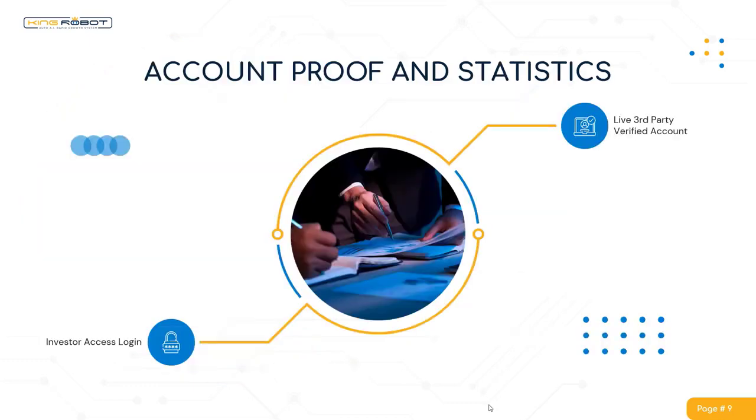So I just want to go a little bit further into the account proof and statistics. First, I'm going to show you the investor access login. I'm just going to explain this first and then I will show you. So investor access login is where I will open up the Metatrader platform from the broker. I'm going to log into the account. And I'm just going to quickly show you that it is a real account. I'm going to show you some of the history and some of the trades. And then I'm going to go over to the third-party verified account, which is MyFX Book.